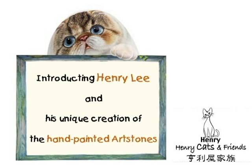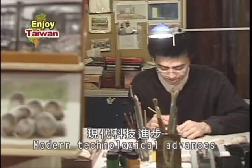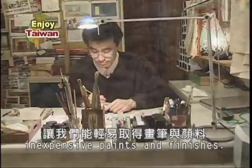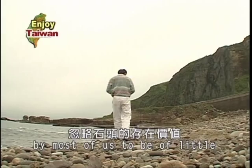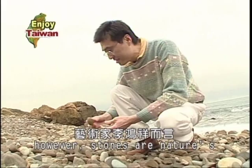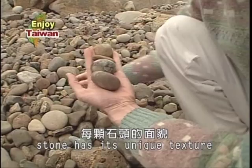Stone painting represents the perfect marriage of modernity and tradition. Modern technological advances have given us tough and inexpensive paints and finishes, and stones have been there since the creation of the universe. They are so common and plentiful that they are considered by most of us to be of little or no value. For Taiwanese artist Henry Lee, however, stones are nature's most refined works, and every stone has its unique texture burnished after tens of thousands of years.